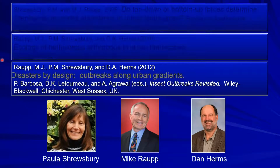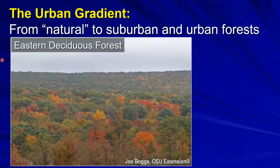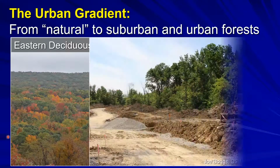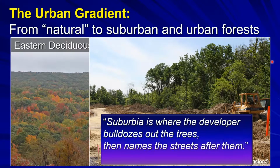In particular, let's look at this disasters by design, outbreaks along urban gradients. And what do we mean by urban gradients? Well, in our case, we start with an eastern deciduous forest with a lot of diversity. Then, as this quote that I love always using, suburbia is where the developer bulldozes out the trees and then names the streets after them.